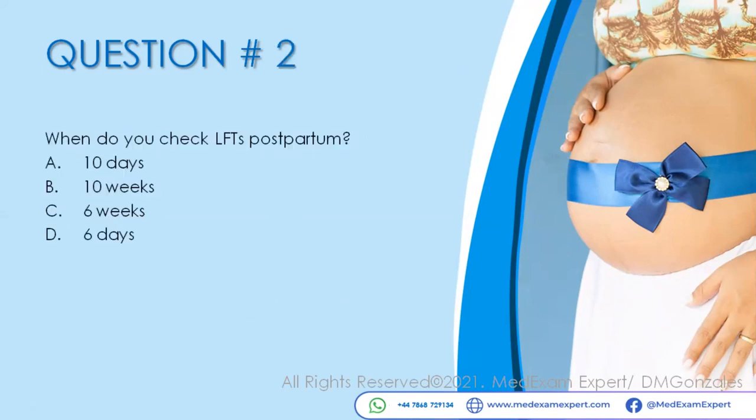Okay, when do you check LFTs postpartum? Answers, please. Okay, very good. 10 days. I mentioned to you, you check your LFTs postpartum after 10 days because there is increased elevation of your LFTs immediately post-delivery. Okay, very good.